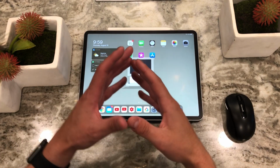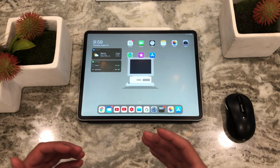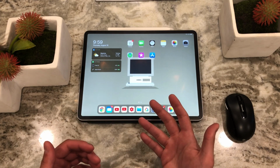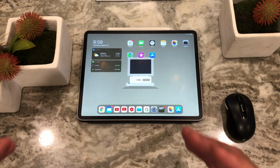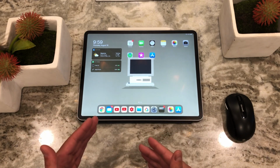I'm going to talk first about the hiccups that I've had, because this is beta software, so I took it with a grain of salt. I knew what I was getting myself into. And again, I didn't put iOS 13 on my iPhone, because the last thing I need is for my iPhone to stop working on me. This is iPadOS Beta 6, and some of the glitches that I've gotten, right?